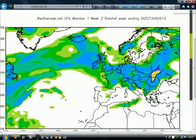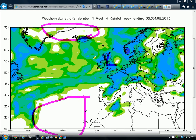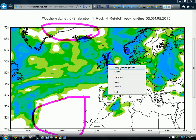Above average precipitation expected there, and that continues into the next weekly period, taking us to the 4th of July. Again, it's an above average period for precipitation going through into the start of July, with low pressure really dominating, and high pressure again is away to the north and away to the southwest. But low pressure is the dominating factor for us.